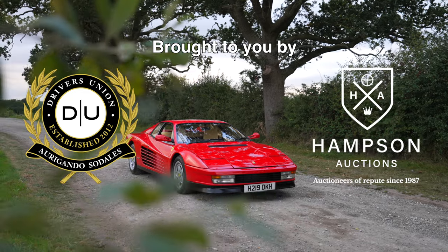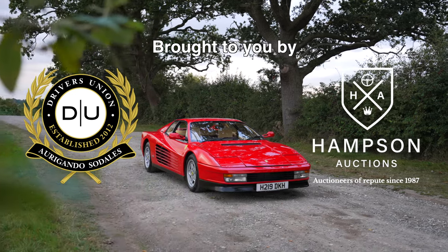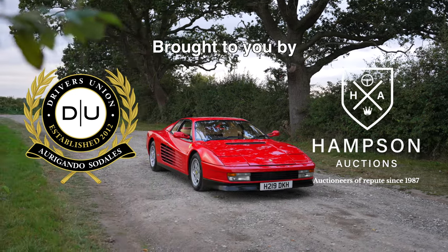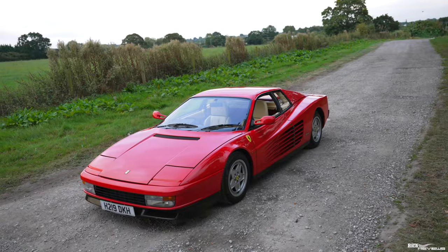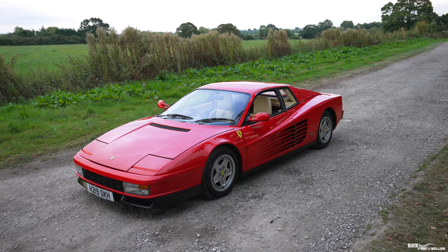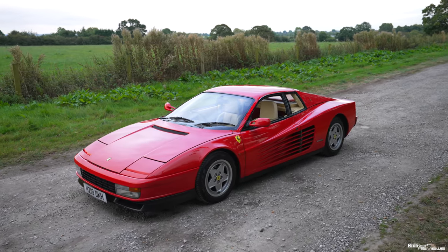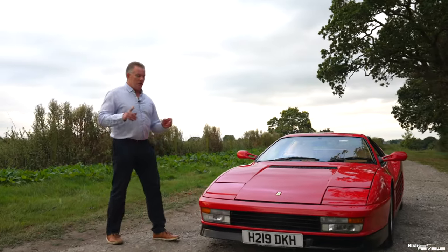This is a 1991 Ferrari Testarossa. 1991 was the last year of the Testarossas. Downstream from 1991 came the 512TR and the 512M. And the 512M, for example, has the perspex headlights. You want the pop-up headlights, which exist with the Ferrari Testarossa, and they also exist with the 512TR. But the original Testarossa is the car that you want.